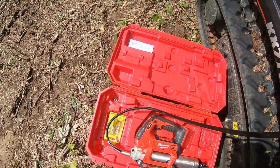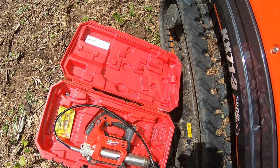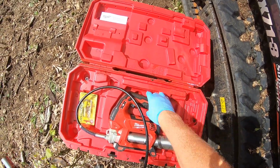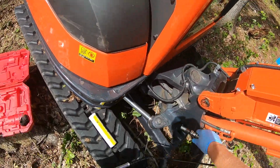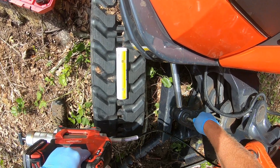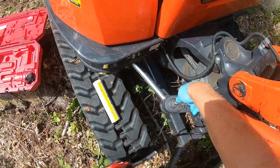I saw it on another YouTube channel, Outdoors with the Morgans, which is a great channel to watch. You push this down and it releases, and then you let go of it and it grabs right on. So I believe there's still some grease in here. Let's give it a try. You squeeze that. Locks right on. All you do is squeeze the grease out. See down here? Grease coming out. Good.